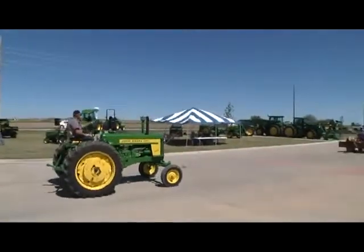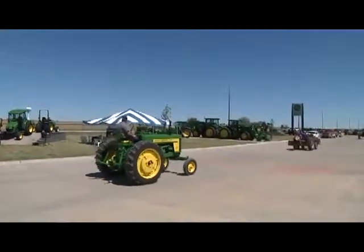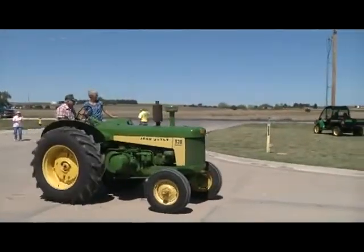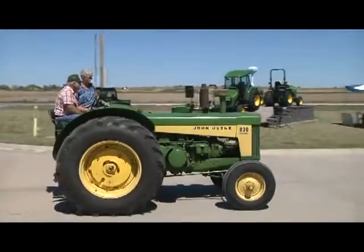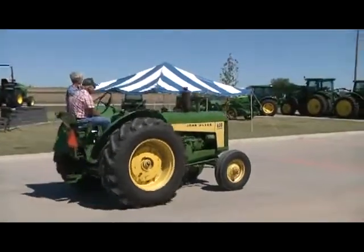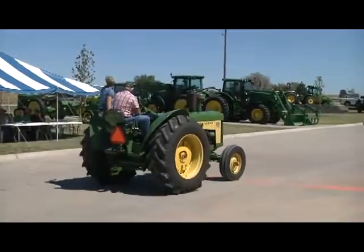That's a 1958 John Deere 720. Bob Wagner, Kensington, Kansas. Thank you so much. The Delaney's from Ness City have made it. Ladies and gentlemen, this is Neil Delaney, Ness City, Kansas, a 1959 John Deere 830. He has the missus with him to make sure that he's driving it correctly.